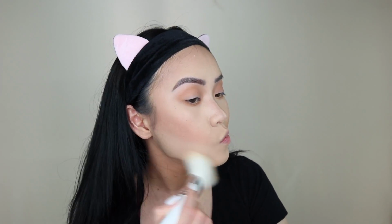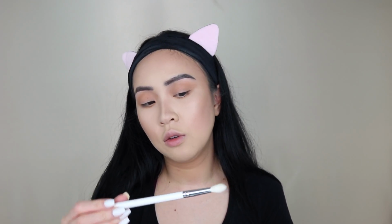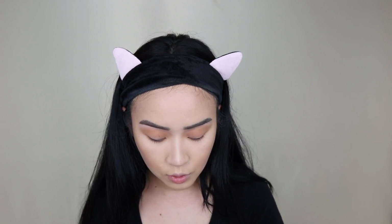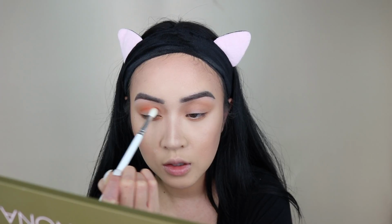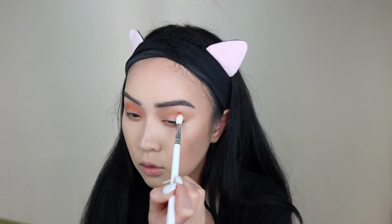I'm gonna take the JH02 to wipe off this. So I'm gonna use Tribe right here with the JH34. It's a pointy brush, so I'm hoping it'll be good for the crease. Ooh, love the color, love the brush. So far, so good.